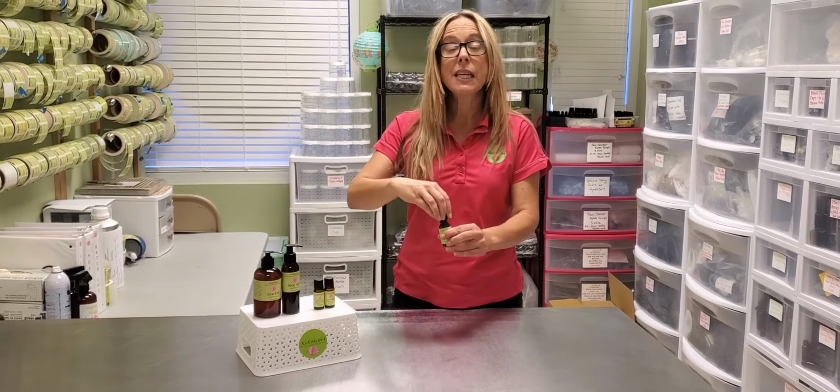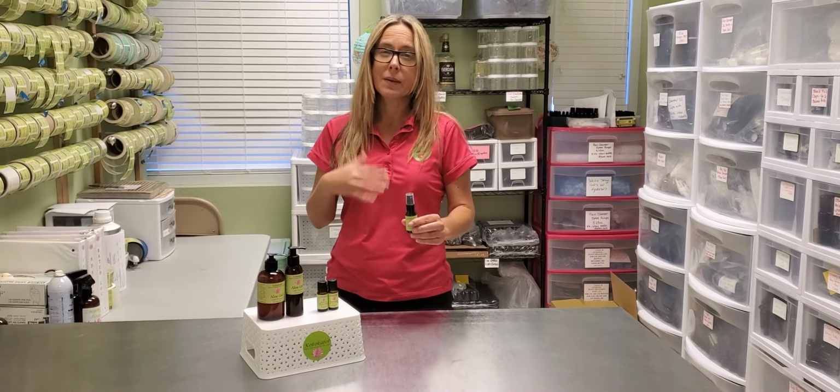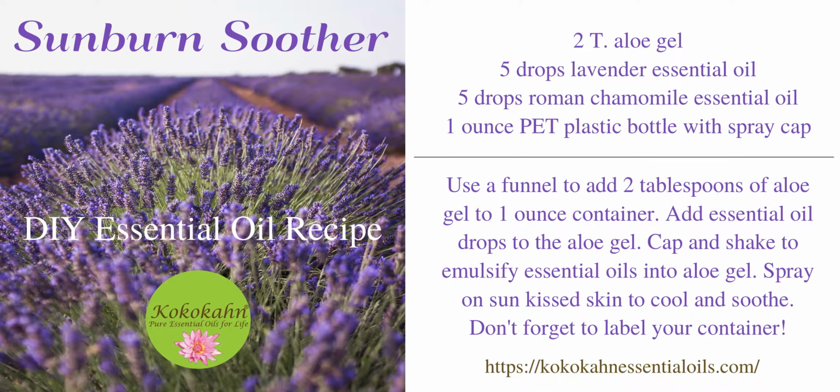This is nice to keep in the fridge because it feels exceptionally soothing when you put the cold aloe on hot red sunburnt skin. So anyways, that is our recipe today for making your own sunburn soother spray and learning about lavender and Roman chamomile essential oils for sunburns.